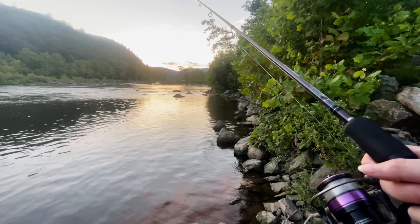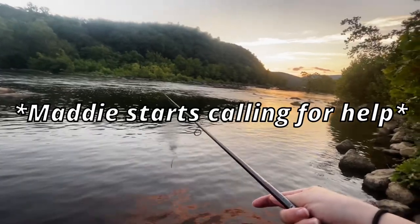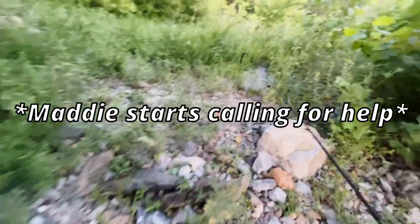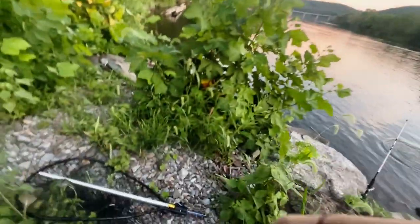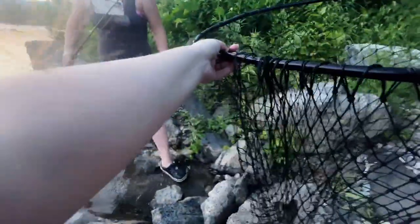Oh, I just got hit. I'm coming. Heard she's got one, it's big. Let's go over here. What? Oh, you need me to get the net? Right. He's big. He's real big. Oh my God. He probably felt bigger than what he was, but he's still really big.